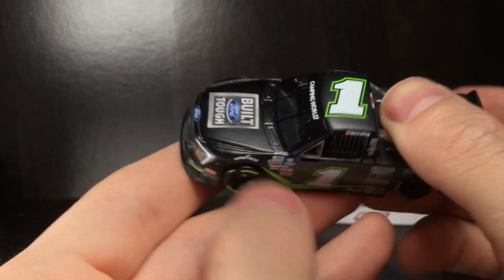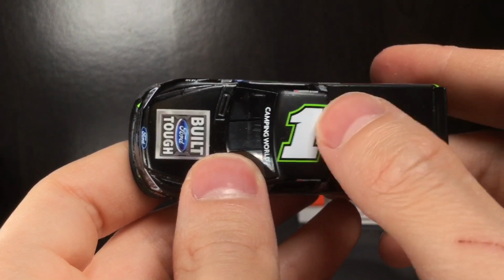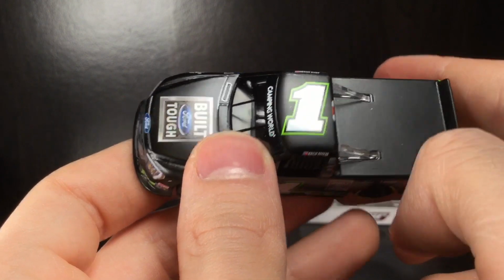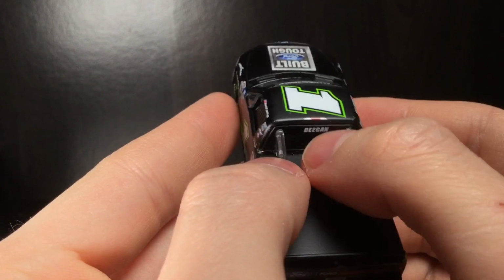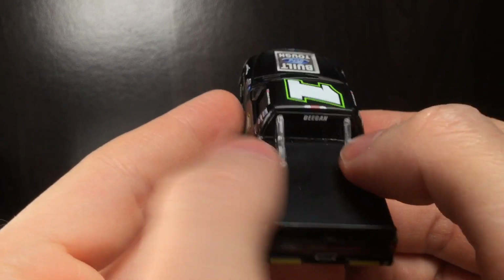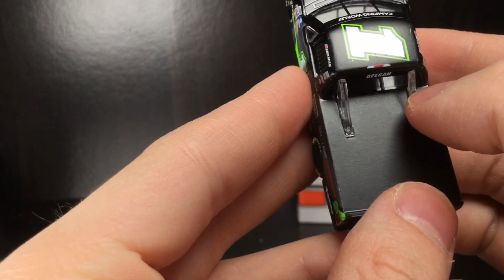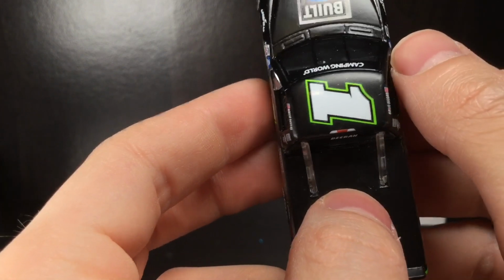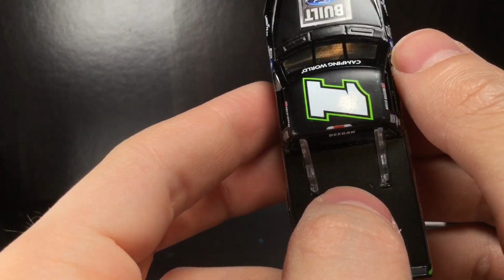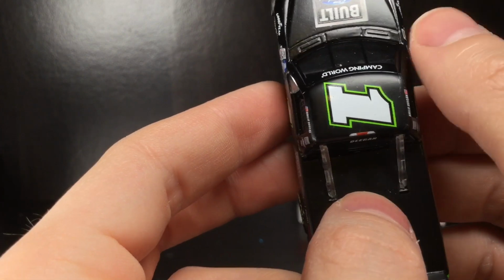Of course, you have the number one font right there. It just looks so cool. I love that. It's very modern. Kind of has a motocross vibe to it. Really like that. Of course, you go to the back window panel. Deegan right there with the back brake lights or trail lights, whatever those are. There's a little piece of glitter on the dash right here. I don't know if y'all could see that, but there's a little sparkle right where my right thumb is.